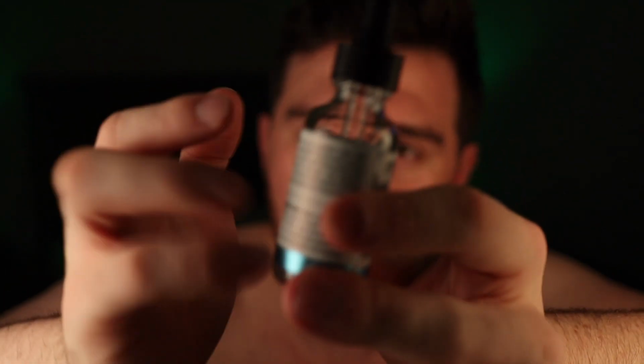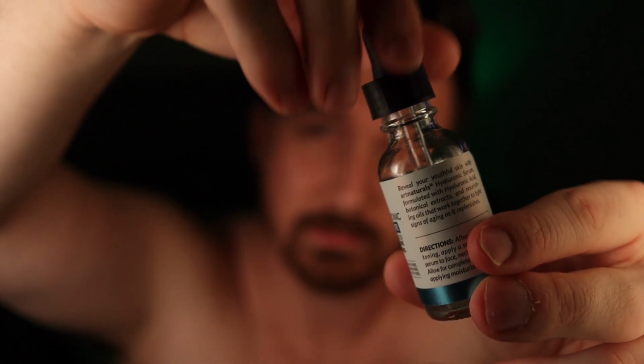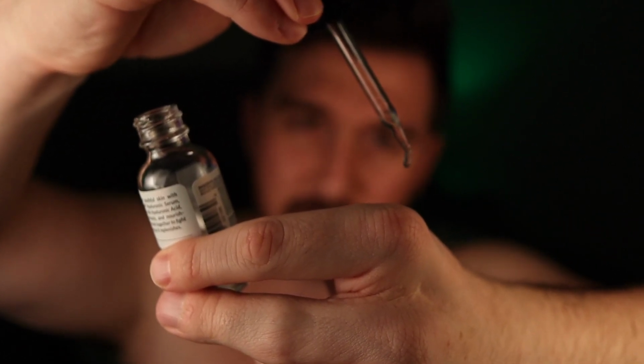So what I'm going to do is I'm going to remove the cap like so. I'm going to take some of this and I'm going to drop it on my hand here so that we can use some of that for your face. You don't need much. Now, we're going to take this, and we're going to put it on your face, okay? It'll feel slightly slippery when applying. Yes, and that's okay. We're going to get it on your neck and on your décolletage.